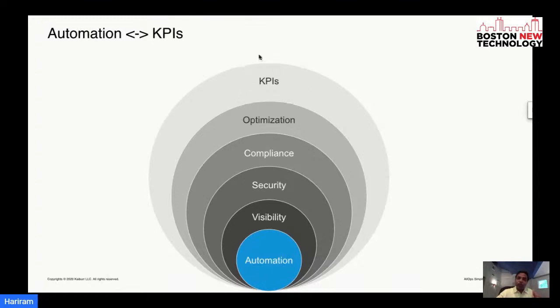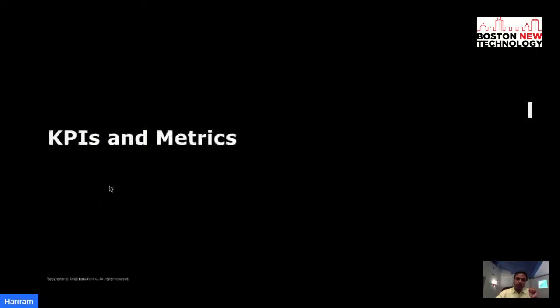And most importantly, you need the ability to continuously track KPIs, so you can measure all these pillars and iterate back on automation. It is a continuous iterative process where you start with automation, but you follow these methodologies. Let's look at some of these core aspects in a more double-click mode and get into some of the details as we go along. So what I'm going to do is start with some of the KPIs and metrics.